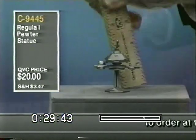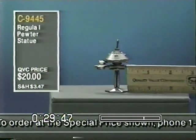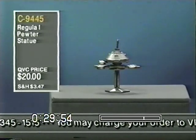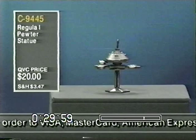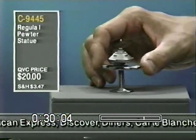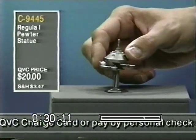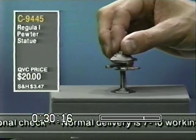C9445. Little guy, only stands about 2.5 inches tall, but beautifully detailed. Of course, Regular 1 plays a great big part in Wrath of Khan. That is where Dr. Carol Marcus and Kirk's son, David, were working on Genesis. And, of course, Khan, being the dastardly guy that he is, killed a lot of folks on Regular 1 to really sort of start a lot of the happenings off in Wrath of Khan, Star Trek II, C9445.